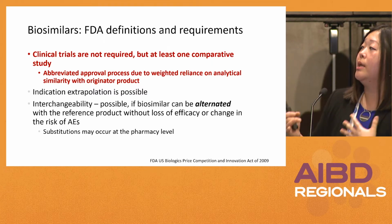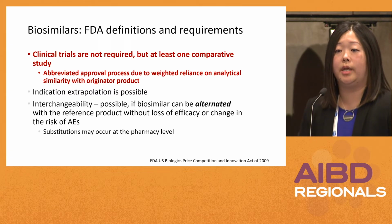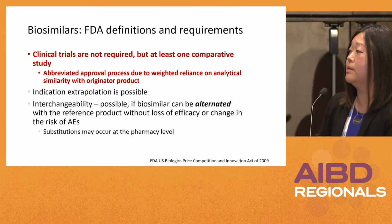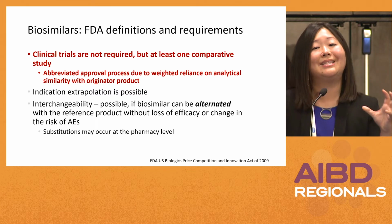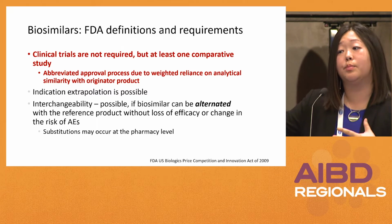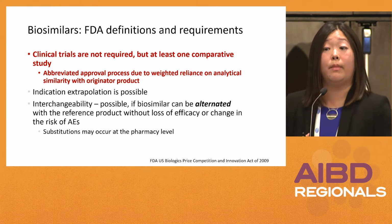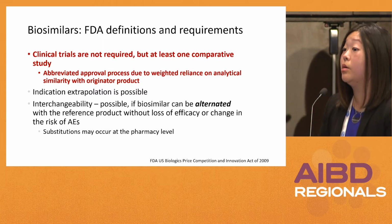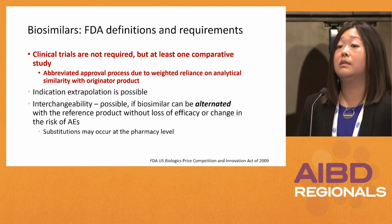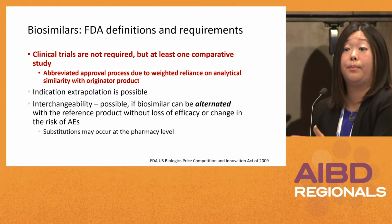But you do need to show that there has been at least one comparative study in a condition that the original reference product is FDA approved to show that there is similar safety, efficacy, and pharmacokinetics. Indication extrapolation based on that study that shows that they're essentially equivalent or non-inferior may be possible for other disease states where the reference product is approved. So for example, with infliximab, we know it's FDA approved for Crohn's disease, ulcerative colitis, rheumatoid arthritis, psoriasis. So if you can demonstrate that the biosimilar is efficacious and safe compared to the reference product in one disease state, you can potentially extrapolate to another.